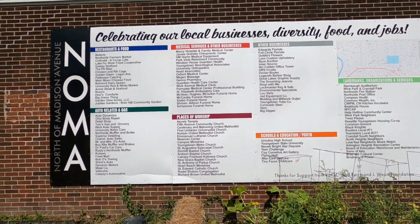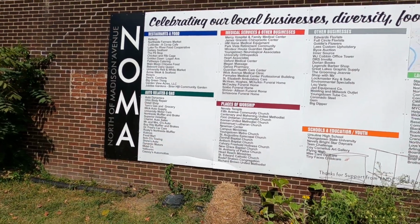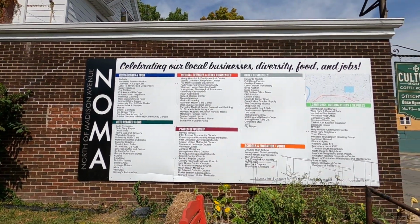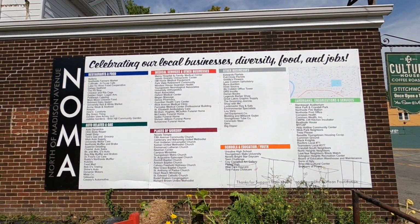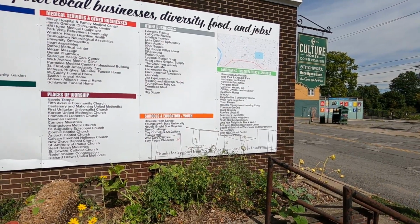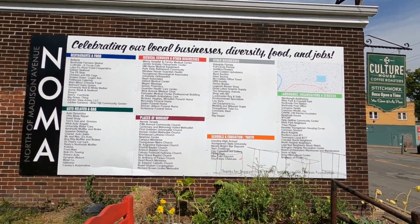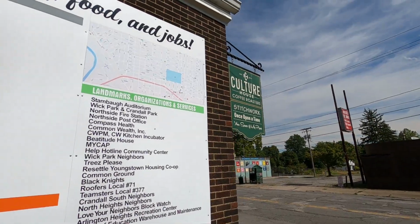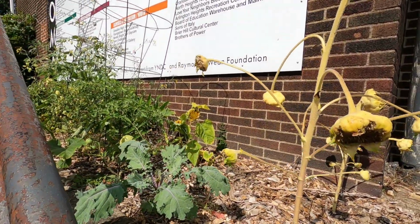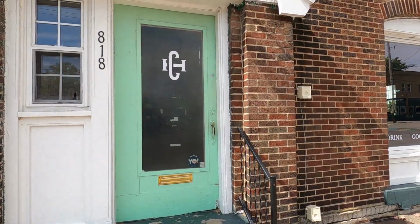Local businesses. So I'm trying to think, it looks to me like this is all the north side stuff over on Belmont. There's the Rodef Shalom, which I'll show you where that's at here in a little bit. Goldie's Flowers is up on Belmont. Landmarks. Stambaugh Auditorium, Wick Park, Crandall Park. Okay, so they have all the businesses of the north side, I guess, Madison Avenue and whatnot. Tomatoes over there. Keep it local.